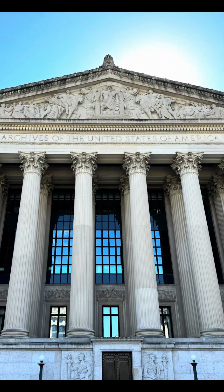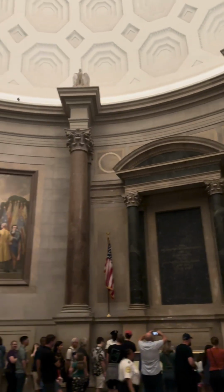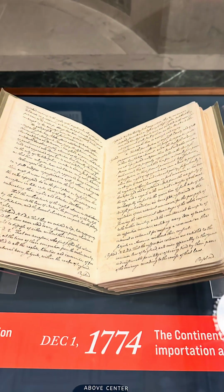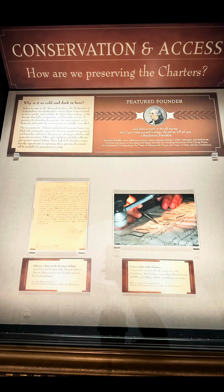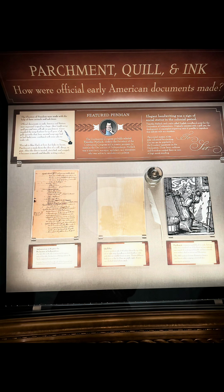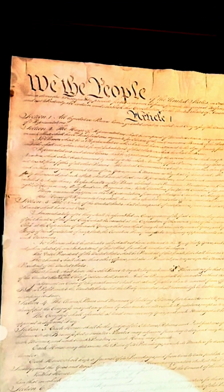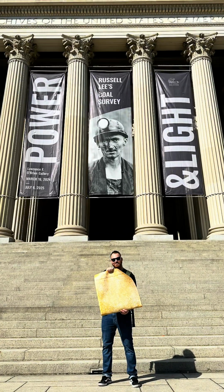The first stop was the National Archives of the United States of America. Now, this building is amazing, and in addition to having the founding documents, there are plenty of other artifacts as well, along with displays that describe the processes of maintaining these artifacts and how they were made. And here we go, the Bill of Rights, the first page of the Constitution, and of course, the Declaration of Independence, which I definitely did not steal.